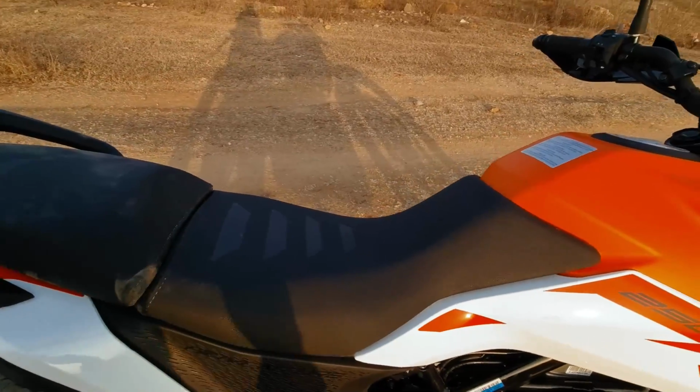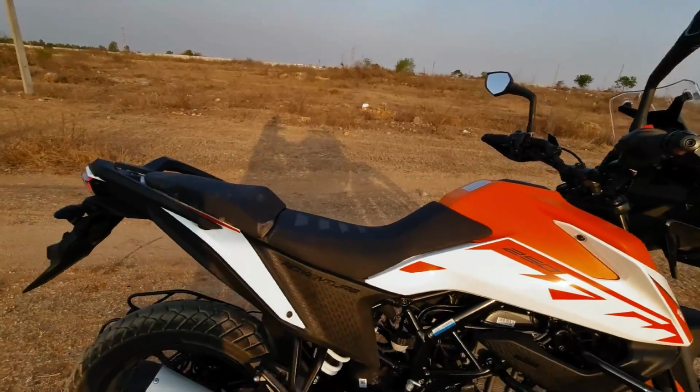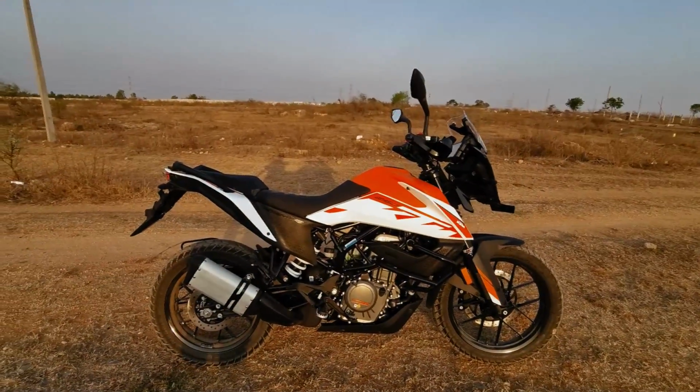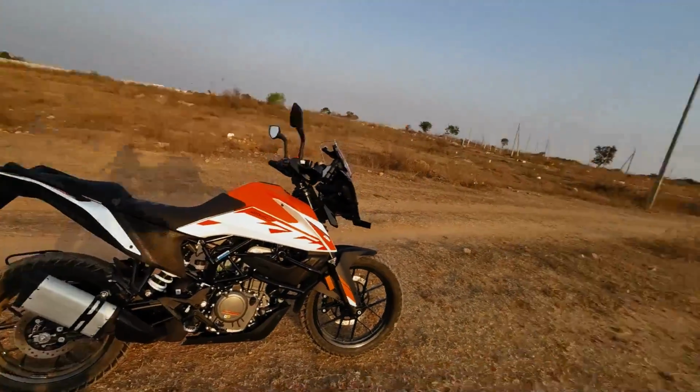Saddle height is on the higher side, 855mm, so not so easy for average height riders, but once you get the knack of counterbalancing, I can manage this because I've ridden heavier bikes like the GSA and the Tiger and the Africa Twin. So once you get to know the knack, people around 5 feet 2 inches have ridden the GSAs with taller seat heights, and they've managed it because of the technique.